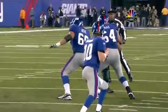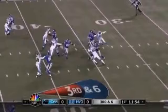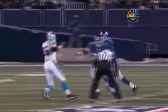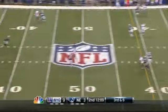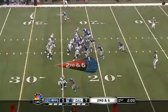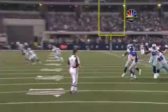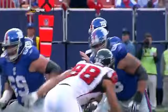Watch this one by Eli off his back foot. This is the one that got him out of the hole. That's a strong arm throw right there. I tell you, he has made some throws today. Couldn't have been in a more perfect spot right here.